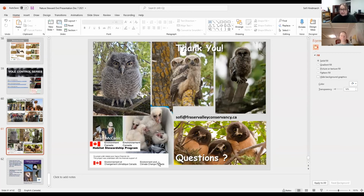But I'll start with the question that we received right off the top. We were talking about barn owls and them being vole specialists. Do we have vole species at risk or species of concern here as well as the barn owls?